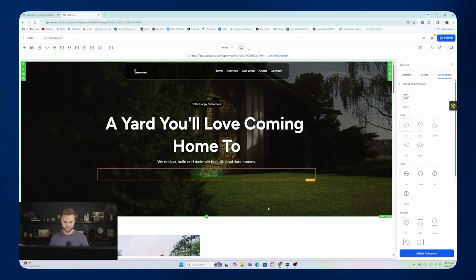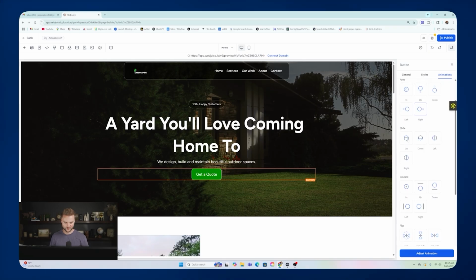You can see a quick view of what it looks like: the fade in, or the come up from the bottom, come down from the top, come in from the left, come in from the right. So as people are scrolling or they land on this homepage, it'll fade in and just give more dynamics to the website and make it look a little bit better. And so you can add these to any elements on the page. I just like the fade in like that.